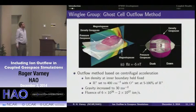The simplest thing that has been done is the method that was introduced by the Winglee group at the University of Washington, and I would call it a ghost cell outflow method. What they do is go into the ghost cells at the inner boundary of their computational grid and populate those ghost cells with fixed densities of H+ and O+. Then they just allow the centrifugal forces, the pressure gradients, and the numerical diffusion in the simulation to pull that fixed density out into the computational domain of the simulation.